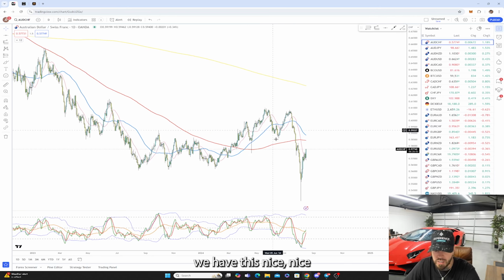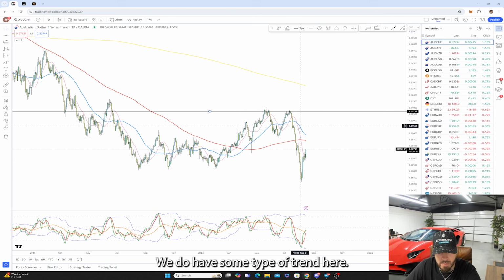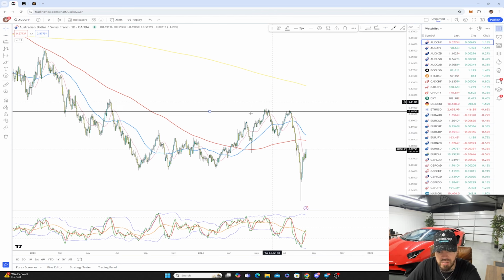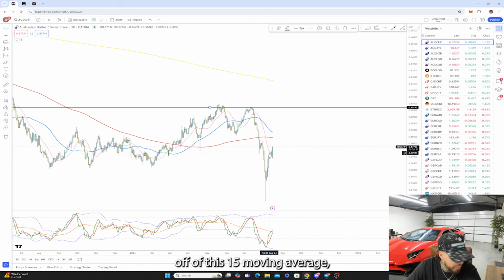The first thing I noticed is we had this nice little double top here. In this zone right here, we do have some type of trend here. Obviously, there was a trend here. Looking for this market, I don't love this wick after this shark fin. I did actually take a sell off of this 15 moving average, but as soon as it broke to the upside, I took a very small loss.